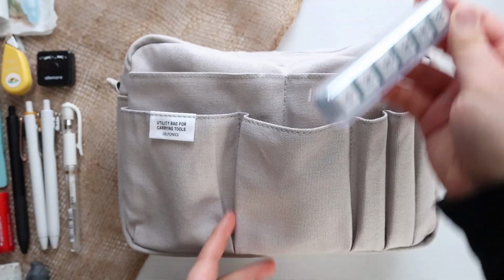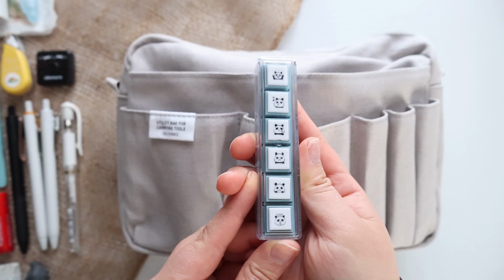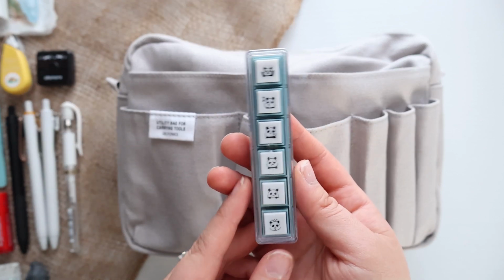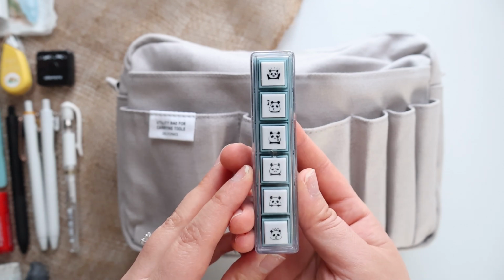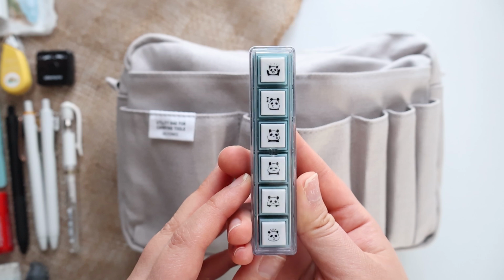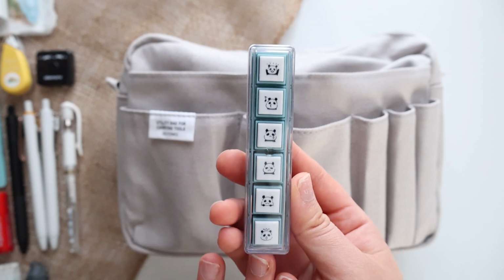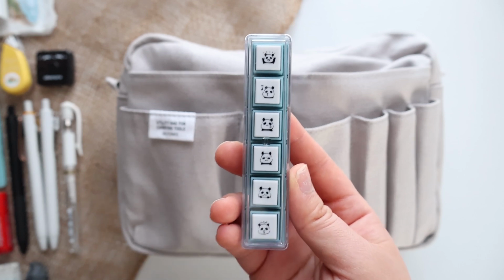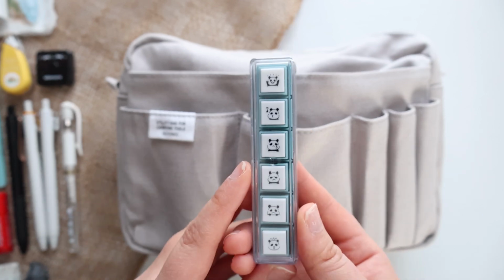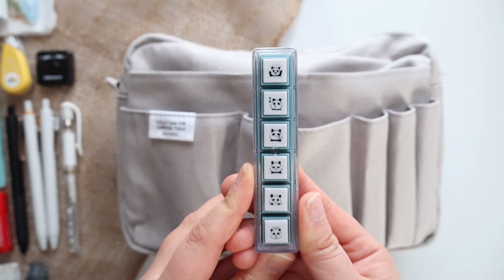And then the final thing in this pocket here is actually this little keyboard stamp set. I forgot what the brand was, but I will go ahead and include it down below in case you are curious. But it just comes with these adorable little panda faces, and I really do love using this in my journal just to indicate different expressions or what I'm feeling on certain days. So I've been really enjoying using this in my planner.